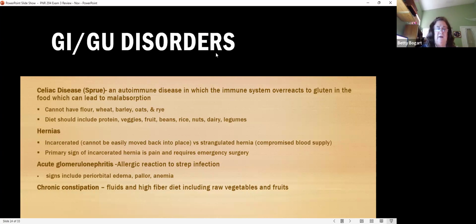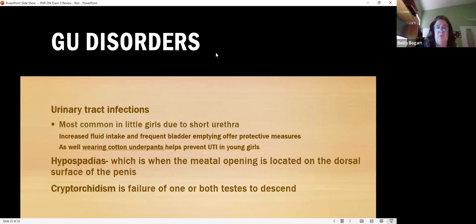Now, in chronic constipation, and you'll have children that are chronically constipated for many different reasons, increasing fluids is always number one. And then raw vegetables and fruits, not cooked, okay? Raw ones, and anything high fiber that you can think of. So we think that they're getting broccoli because we cooked it. Well, we're cooking out the fiber. Give it to them raw.